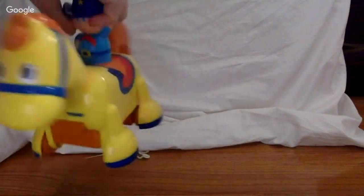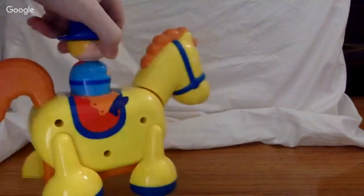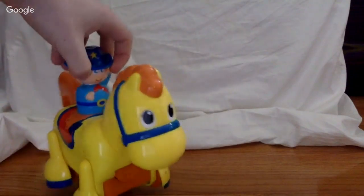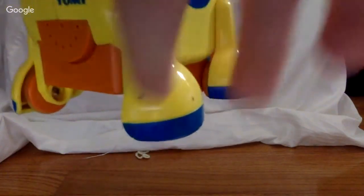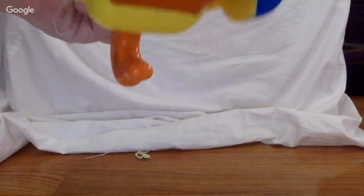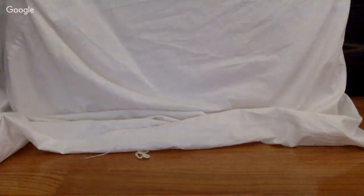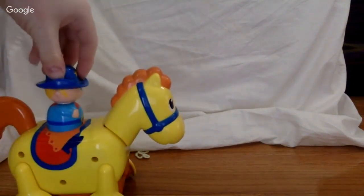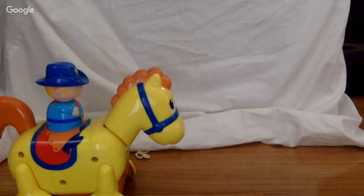this was actually in really bad condition, a lot of scribbles, and there were no batteries in it, so I had to wash it down. There's still a couple scribbles, like right there on the leg. On the bottom, it's all clean. And I haven't changed any batteries in this ever since. But yeah, it's pretty easy to do. All you have to do is just push the guy down on the horse, and the horse moves.